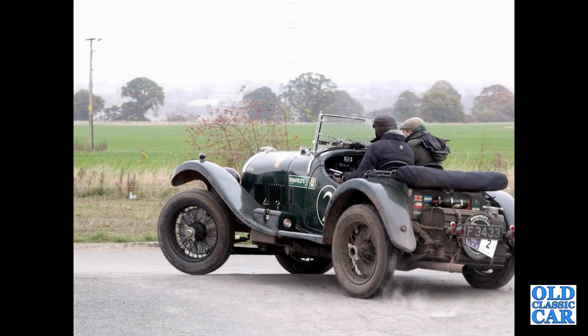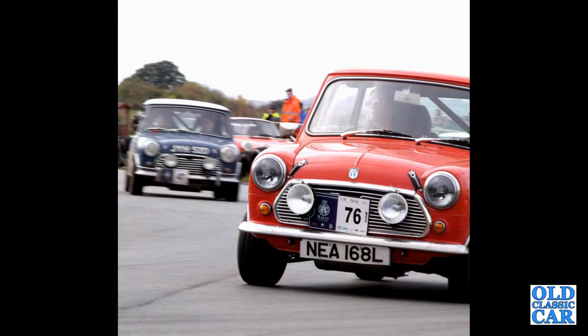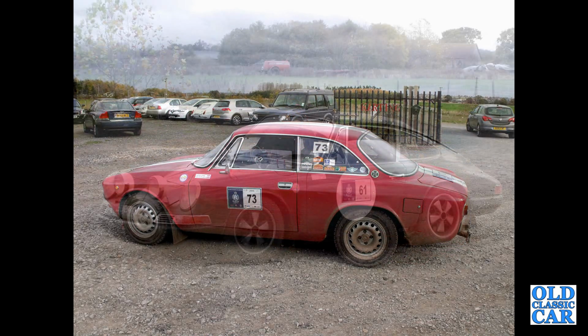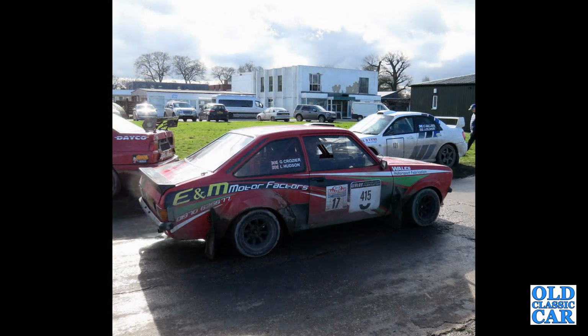Not so many vintage cars in historic rallying nowadays, but here's a Bentley being given some exercise. A pair of Minis at speed. Side view of an Alfa Romeo GTV. Another of Porsche's finest. Another Mark II Escort.